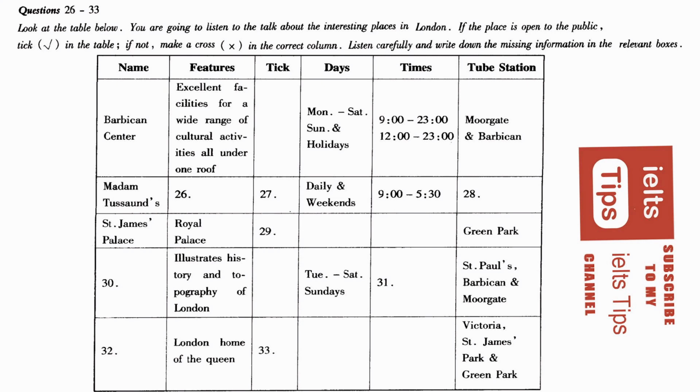Madame Tussauds is the place where wax figures of famous and infamous people can be found. It is open daily from 9 a.m. to 5:30 p.m. including weekends. The underground station is Baker Street.